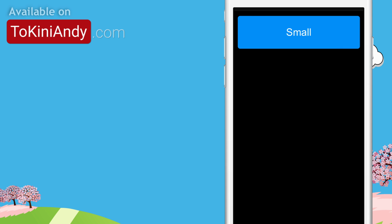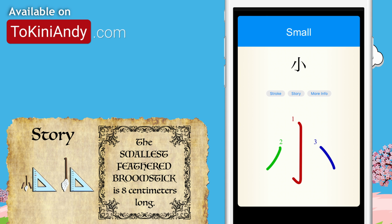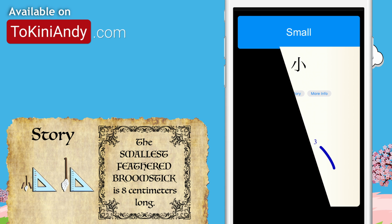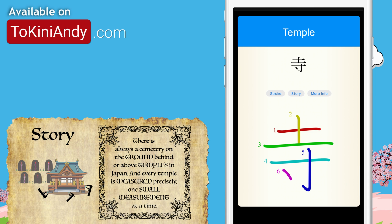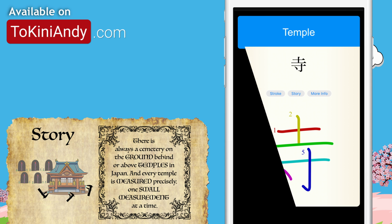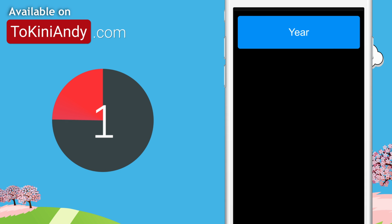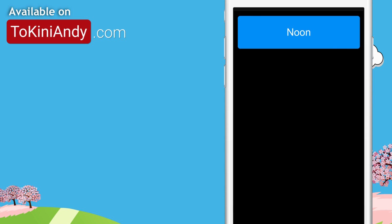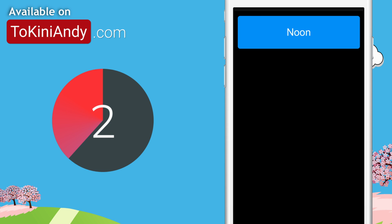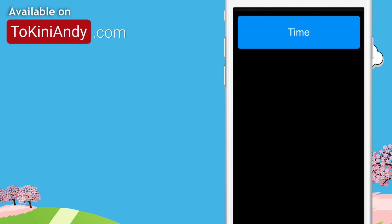Our first card is small. Next is temple. Just a few more. Here's year. And then there's noon. Finally, we have time.